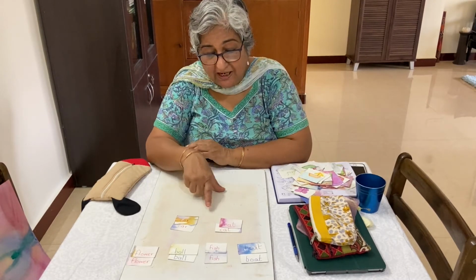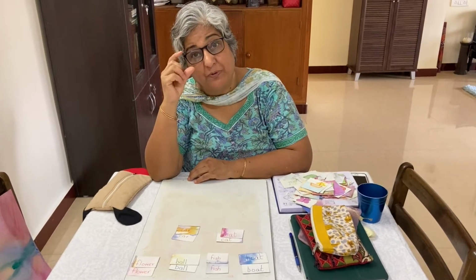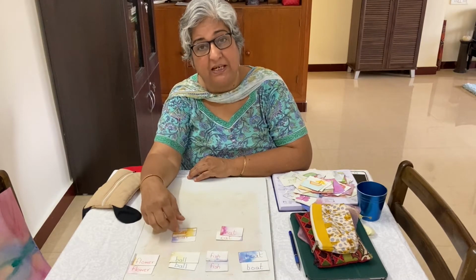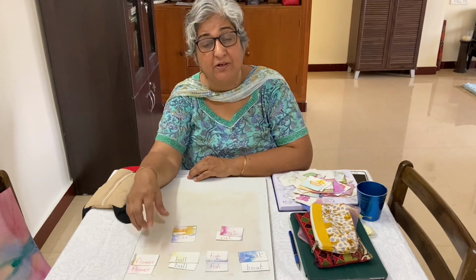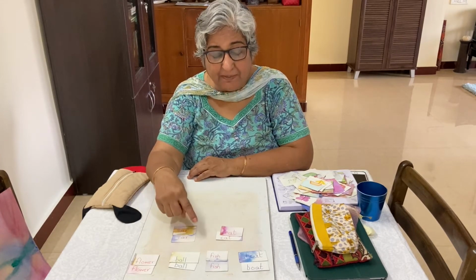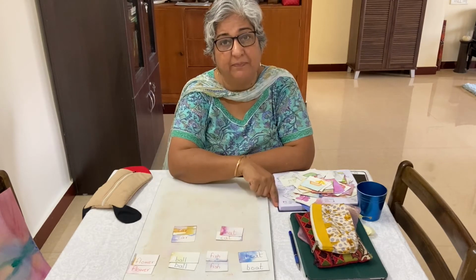As you can see, I have used only lowercase letters. Please don't use letters in capital and bold. Use them as they are seen in books, just in the same font, like they are seen in their pre-reading books or their easy reading books. Use the words like this. Print them clearly. Your writing has to be extremely clear.